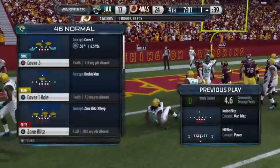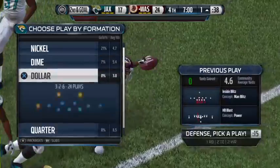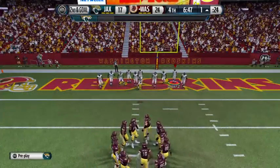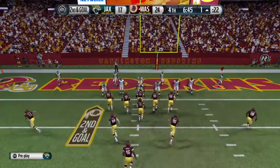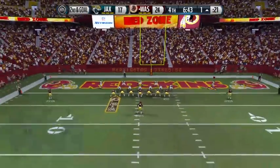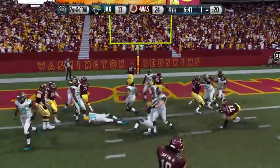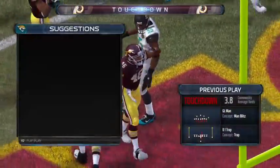Good job by the defense. They stopped the offense that time on first down. Now the defense is in a good situation. Second down. Goal line defense on the field. They feed it to him, and he's in for the touchdown.